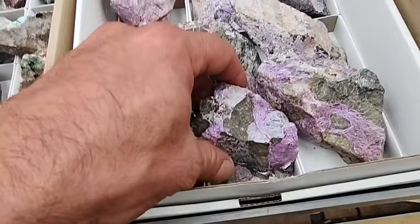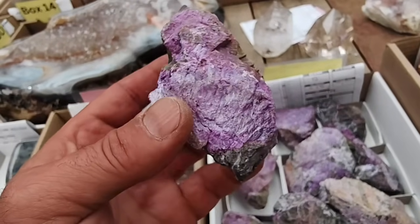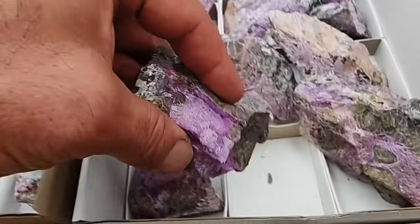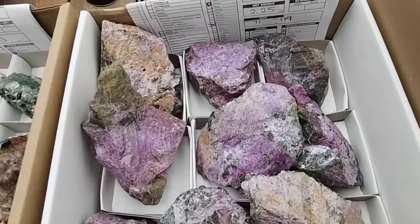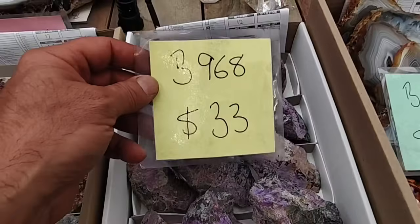There you go, Fig. You tell Tudor. Yeah, you tell me. Yeah, you tell him. I need a bit of telling off. The stichtite here from the Lowveld, $33 for the 12, flat 968.